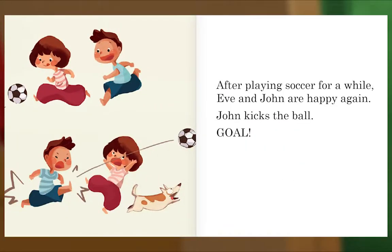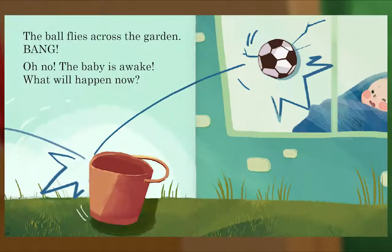After playing soccer for a while, Eve and John are happy again. John kicks the ball. Goal! The ball flies across the garden. Dang! Oh no, the baby is awake. What will happen now?